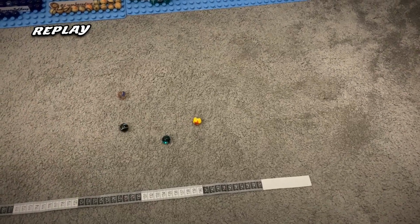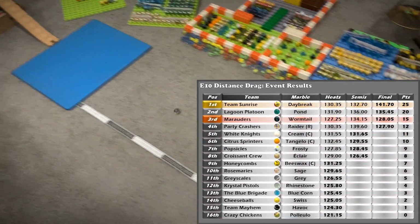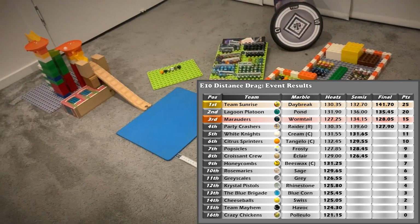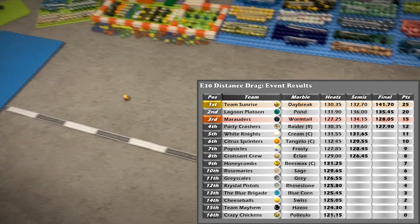Less than 10 points, I do believe, will be the gap coming into event 11. That is an exciting prospect for the title, as the title battle has been so silent for several events now. It has come back alive today.